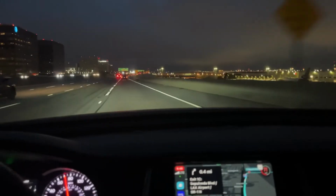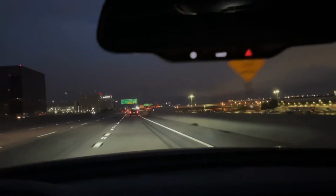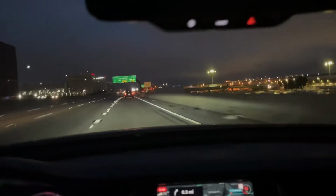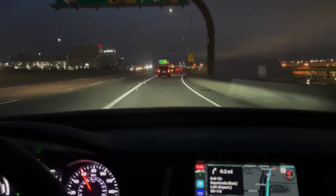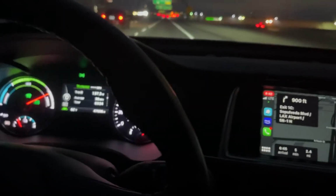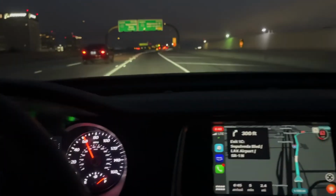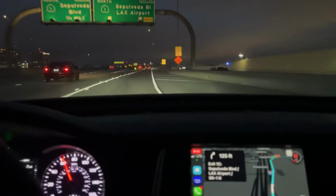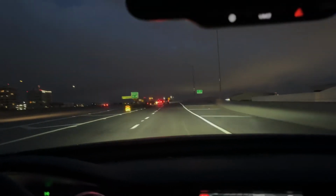The EV range is better than a lot of the plug-ins out there. It's pretty solid. Yeah, you're not going to go super far, but, nope, I need to get over. There we go. Exit to the right onto exit 1C. Sorry, I'm probably going to need to pay attention to what I'm doing here. Boulevard, LAX Airport. But yeah, the hybrid battery is good.